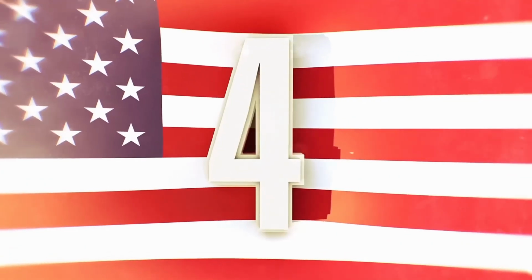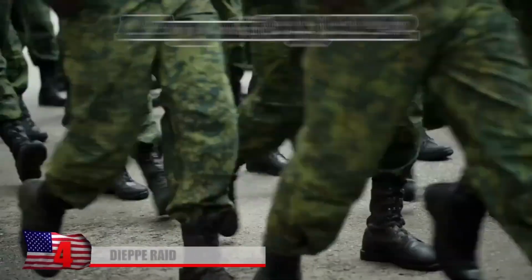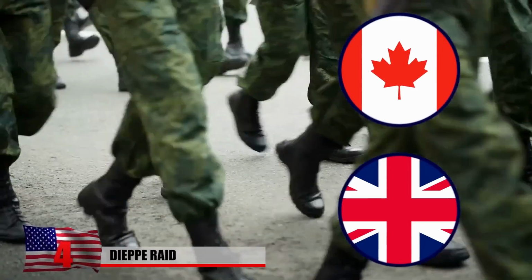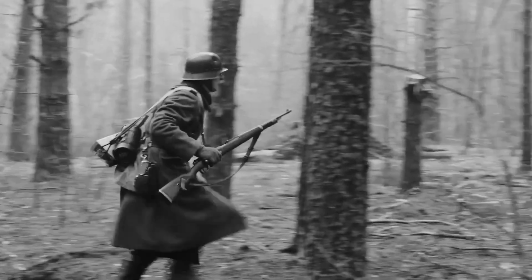Number 4. Dieppe Raid. On August 19, 1942, 5,000 Canadian troops and 1,000 British troops launched an amphibious attack on the French port of Dieppe on the English Channel coast. Their goal was to capture Nazi-occupied territory in Europe, but it failed miserably. The Germans were well prepared for the Allied arrival, and an onslaught ensued.